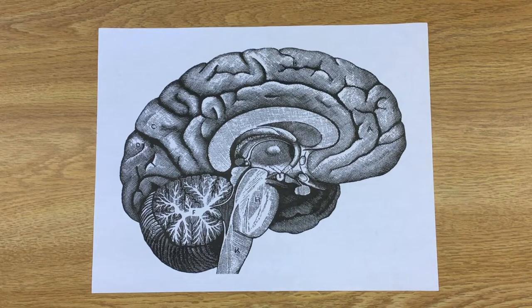Hi guys, welcome back. Today, we're looking at the inner and outer structures of the brain.